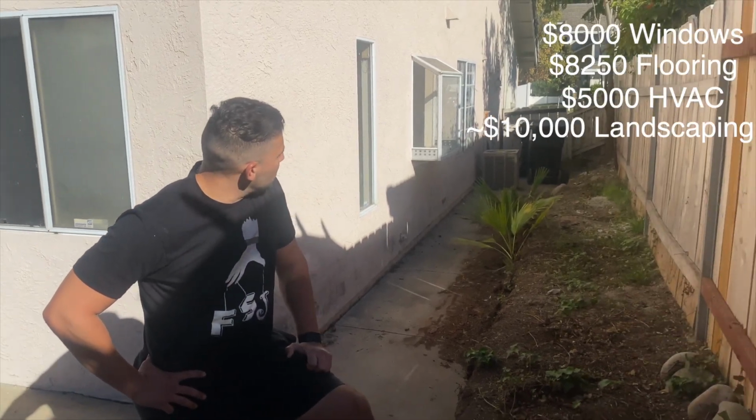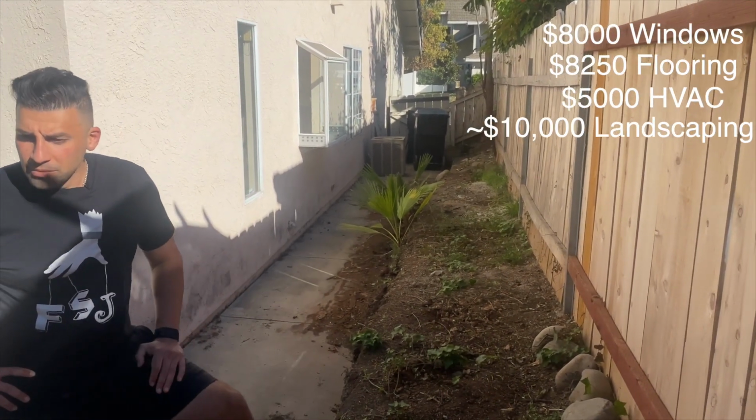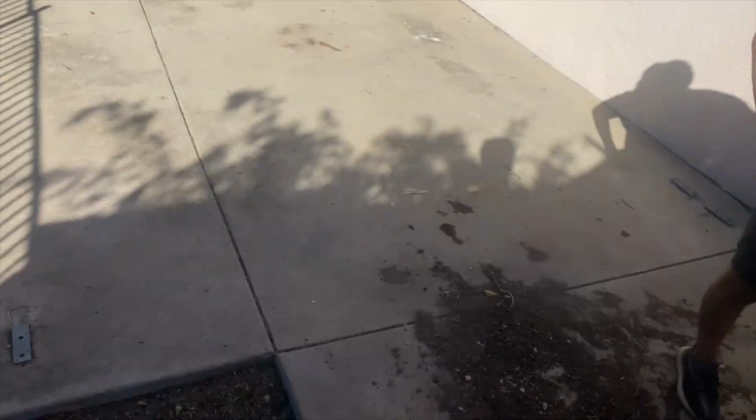And then the backyard, we'll get some retaining walls here. We'll also get some plants, some new shrub, make it look nice and clean.